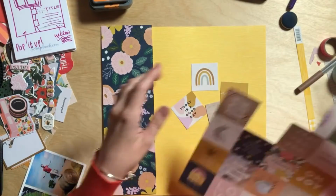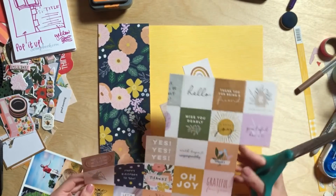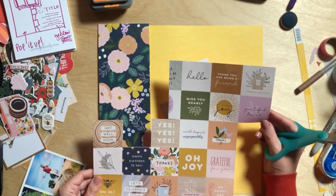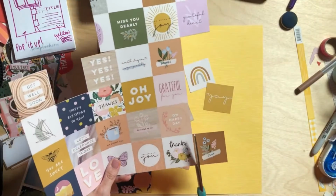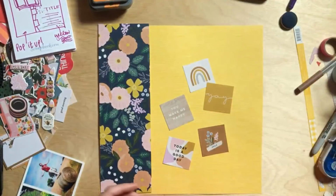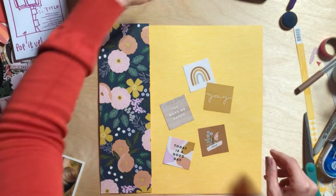Okay. I've got the rainbow. So that's 4. I reckon I need 5. Which one? Oh, maybe just this floral here. Let's try it. Okay. And give all of these brown edges.